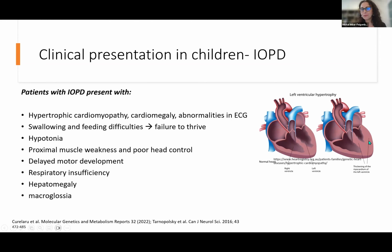Cardiomyopathy is some thickening of the cardiac muscle, and you can see here a picture of a normal ventricle. You can see the ventricles here. You can see that here on the left side there is some thickening of the muscle of the heart. A patient can also have cardiomegaly, big hearts, and abnormalities in ECG.